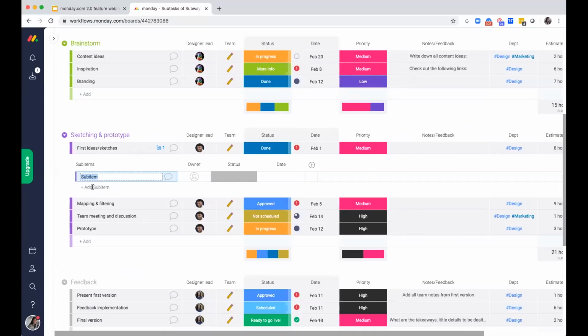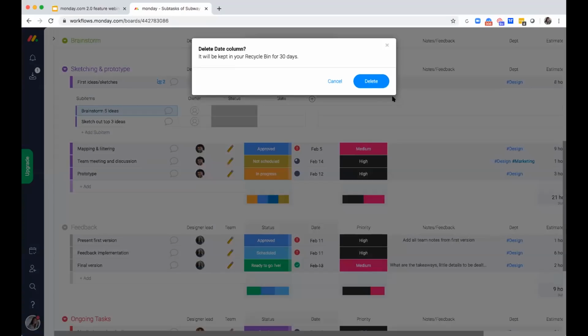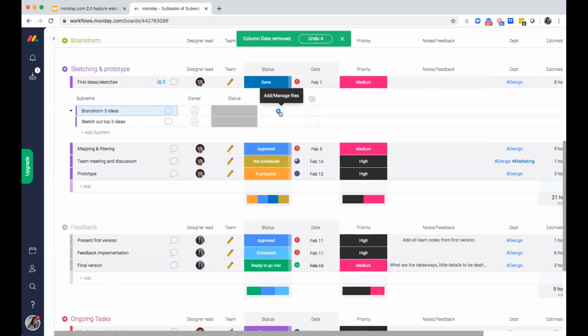So within this first ideas and sketches, I can add in brainstorm 5 ideas. Okay, add another one, sketch out top 3 ideas, so on and so forth. You get the picture. Now, what's really cool here is that I can see that I have sub-items demonstrated, as well as the column structure does not have to be parallel to the one above. So while all this information is needed for my kind of high level, more broad general idea, I can customize my sub-item to maybe have some different columns. So maybe a date is not really as necessary here, but actually adding in a file column would be really helpful because I want to upload my ideas and my sketches. So I can have this all within this one space.